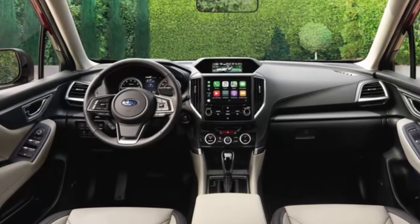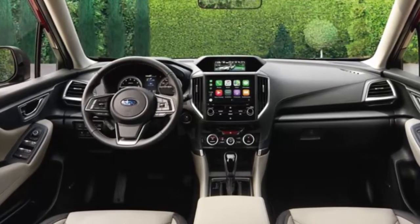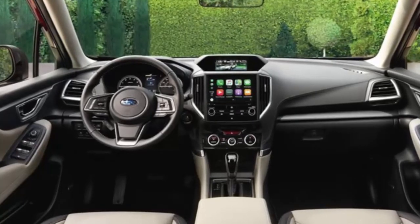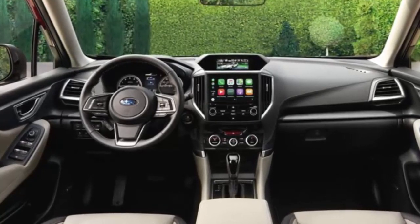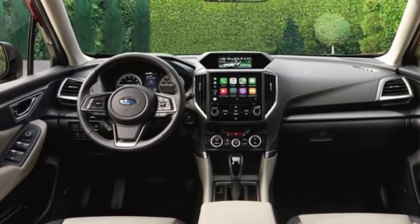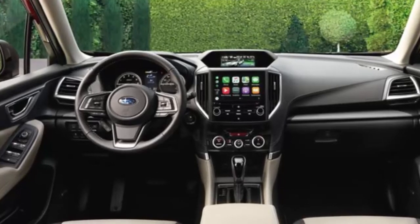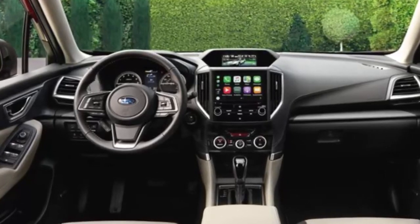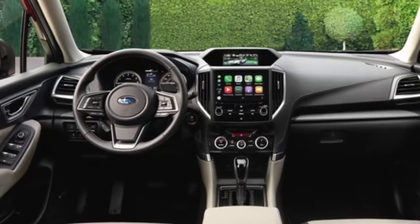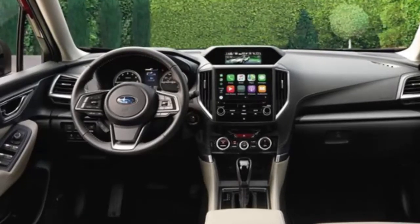Common to all Foresters, of course, is standard all-wheel drive and 8.7 inches of ground clearance, a respectable number that is similar to what you'd get with most Jeep SUVs. Most Foresters add the X mode feature to their AWD system, and it is designed to maximize traction to tackle slippery terrain and near off-road driving, in conjunction with a hill descent control feature.